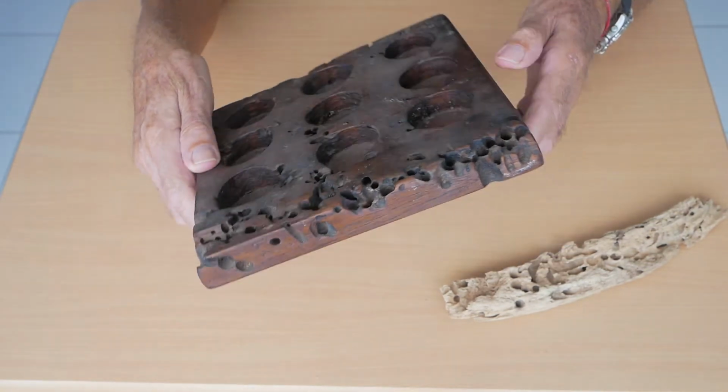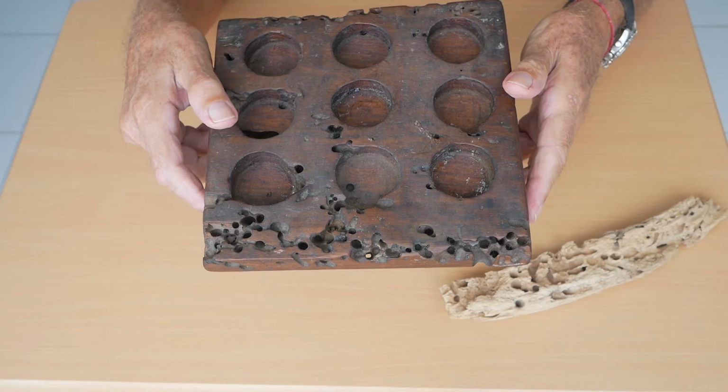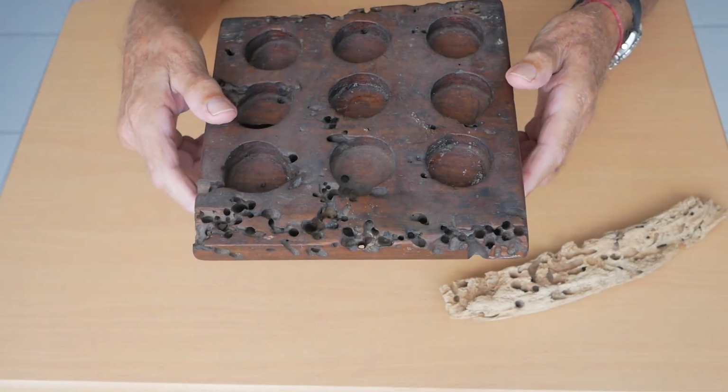Right, that's my two treasures I've shared with you, and they'll now return to my desk where they have pride of place on the top shelf.